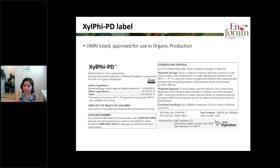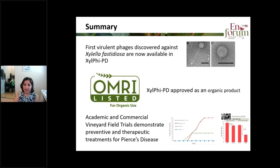So here's our label, and just an emphasis on the fact that we are approved for organic production, which we're very proud of. So in summary, as Carlos showed you quite in depth, we have found, or he has found, the first virulent phages discovered against Xylella fastidiosa, and they are now available in a commercial product, Xylphi-pd, which is an organic product. And you've now seen a portion of the data we have from academic and commercial vineyard trials demonstrating preventative and therapeutic treatment for Pierce's disease.